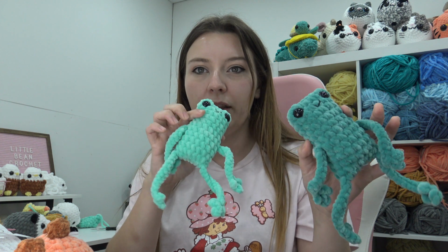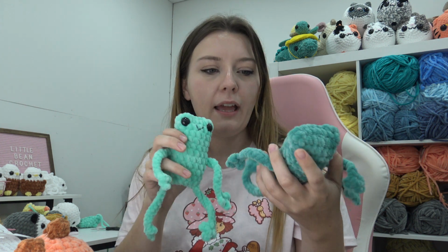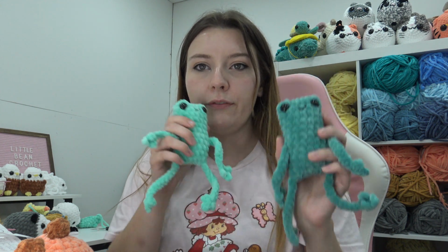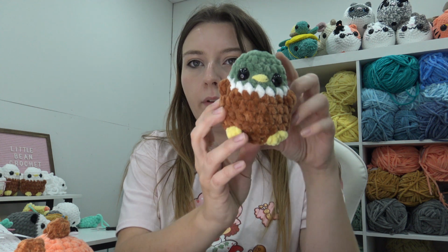Leggy frogs. I am bringing 8 of them and selling them for $10 a piece. I think I might make a couple more, but they don't usually sell as fast as other things, so we'll see. These mallard ducks, I'm selling these for $12 a piece. So all my little birds I'm going to sell for $12. But I have 11 of these guys.